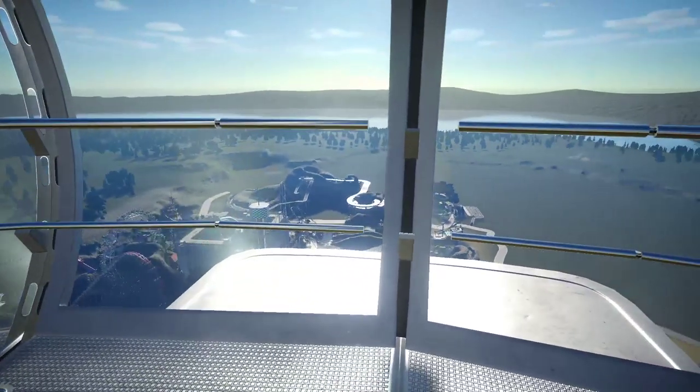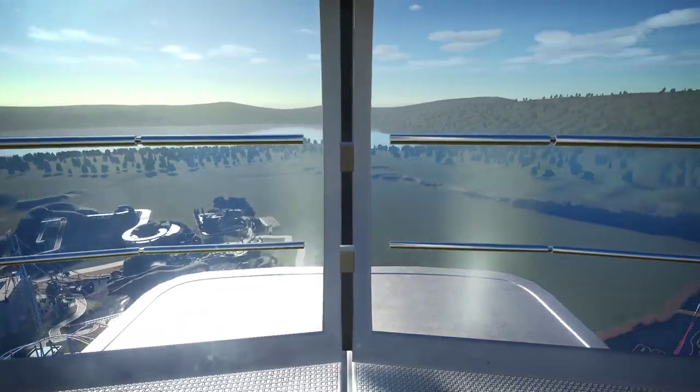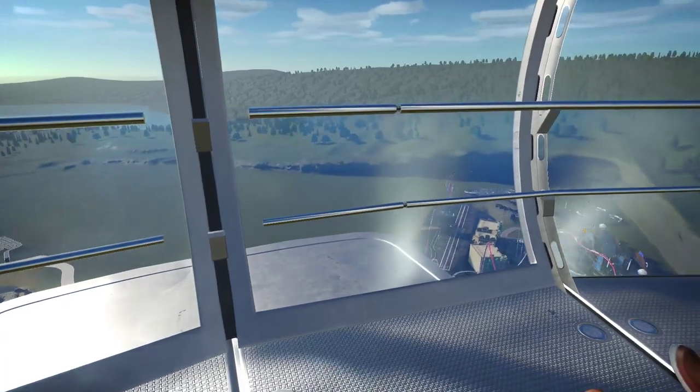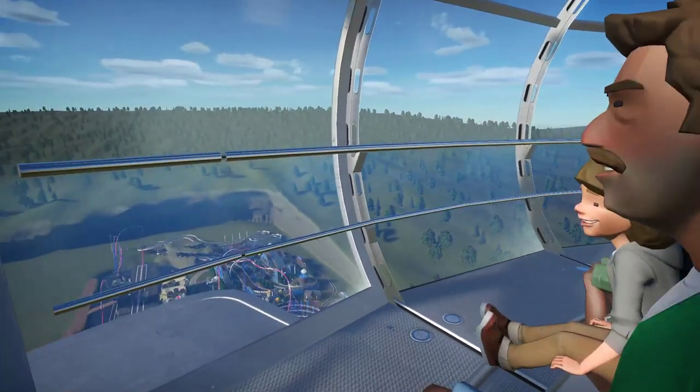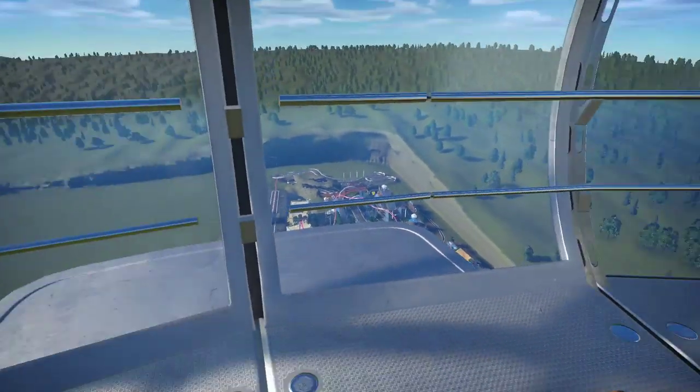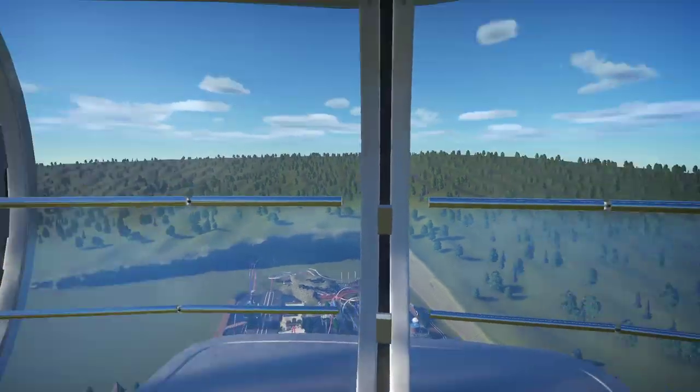We have a lot more room to add more stuff. I mean, you see that whole field out there? We can add a lot more stuff out there. Got all these people in here. This is crazy. It's scary being this high up, though.